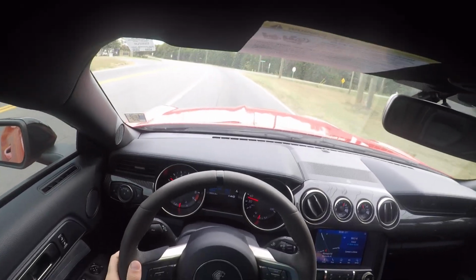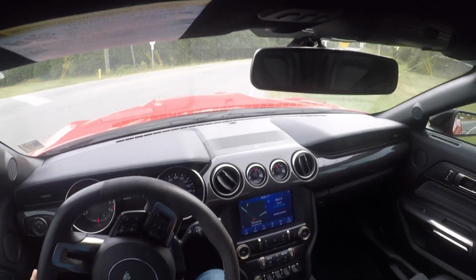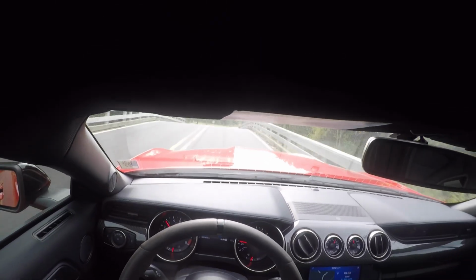Hit some nice downshifts. We're gonna go over this little bridge and then we're gonna get on it a little bit here, see what this thing's really all about.